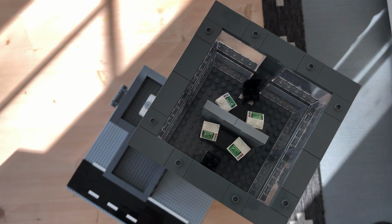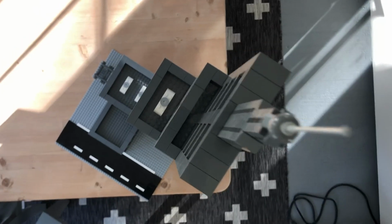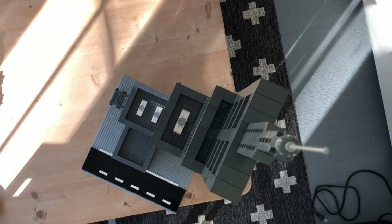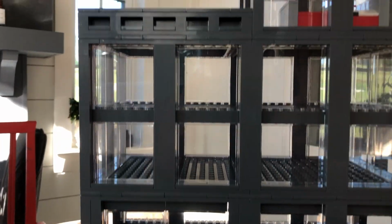And now we get into the fake part of the building, and I call it fake because you really can't put any offices in these small spaces. It's really just for decoration. There's a spire there. And I think with all of that, this will wrap up the video.